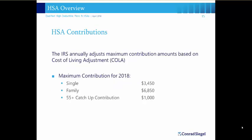So HSA contributions, again, we're in a tax-preferred world, and the IRS will limit the amount of money that someone can put aside each year on a tax-preferred basis. For people that are covered under single coverage, that limit for 2018 is $3,450. And if you have family coverage, the limit is $6,850. There's a catch-up contribution for people who are over age 55 that you can put an extra $1,000 in for the plan year up to that limit.